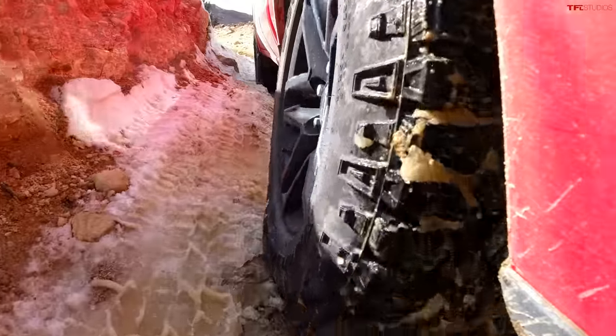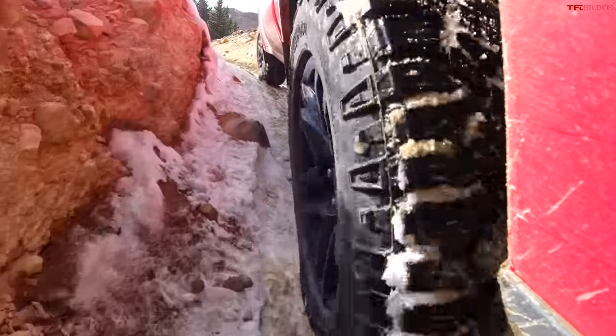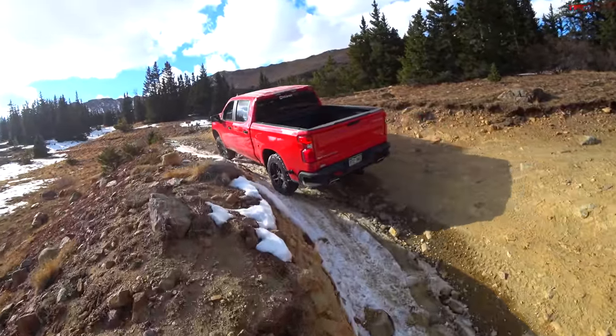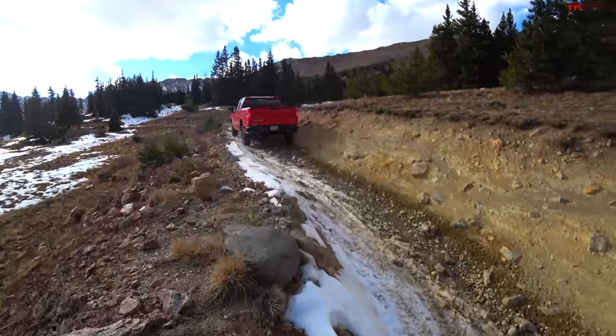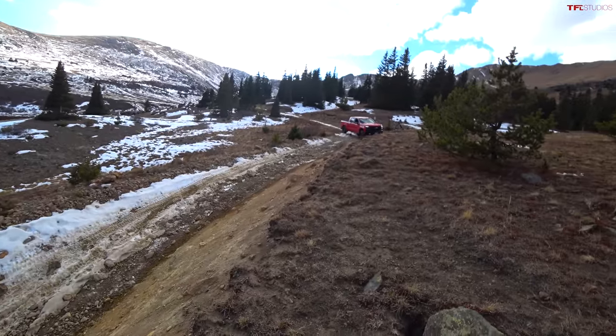All right, let's see what happens here. Come on, truck. Oh, no problem. Nice driving too. He kept a little bit of momentum through the snow. Traction wasn't an issue. That just walked right up that. But that was pretty easy. Hill descent control is engaged. Come on down.